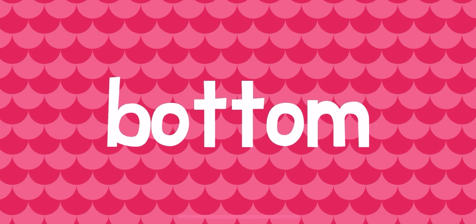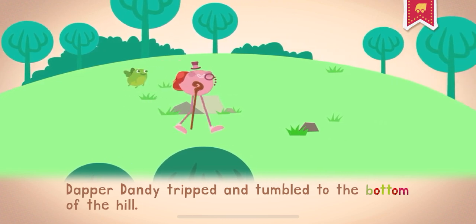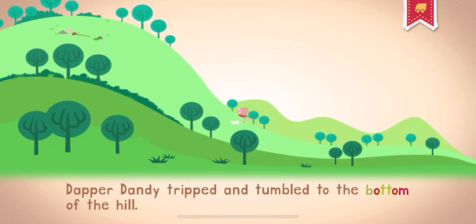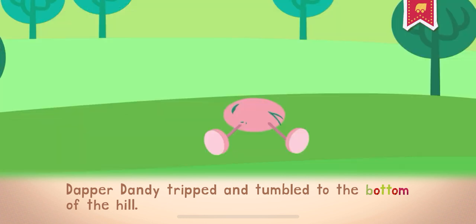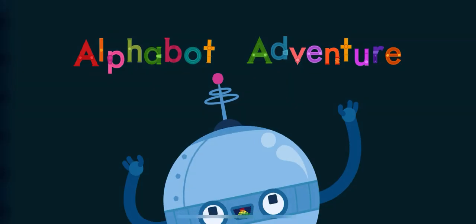Bottom. Bottom means the lowest part of something. Dapper Dandy tripped and tumbled to the bottom of the hill.